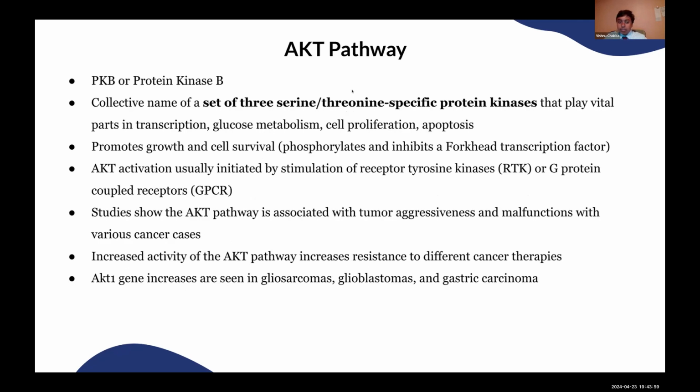Lastly, the AKT pathway, also known as protein kinase B or PKB pathway, encompasses a group of three serine/threonine specific protein kinases crucial in transcription, glucose metabolism, cell proliferation, and apoptosis. This pathway promotes growth and cell survival by phosphorylating and inhibiting forkhead transcription factors. Forkhead genes are involved in development of different organs, regulation of proliferation, and metabolic homeostasis.